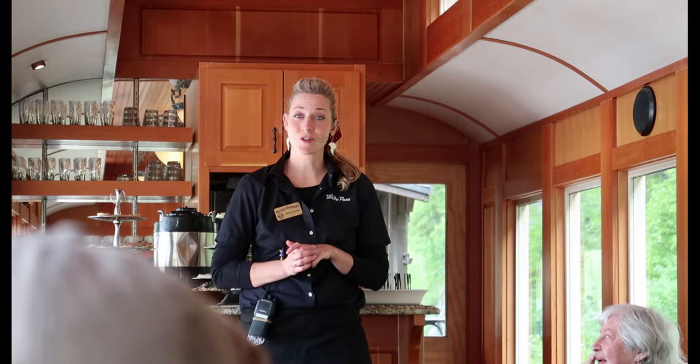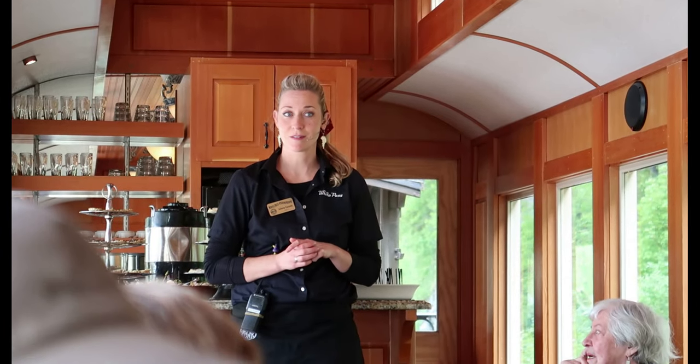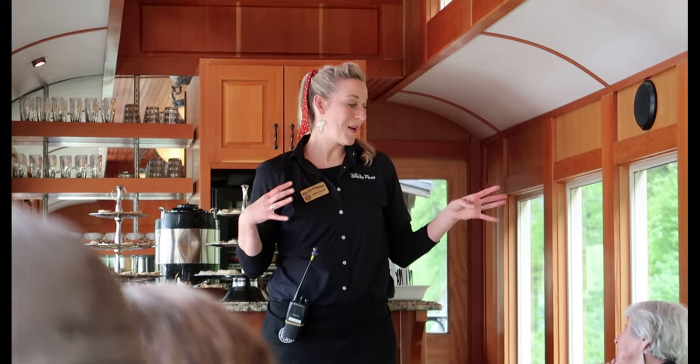Has anyone ever ridden on this train before? Sweet. And what about the luxury car? Not the luxury. And I can tell you whatever I want. Great. Okay, so back to safety.